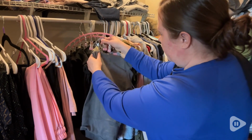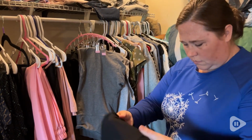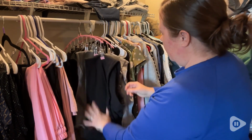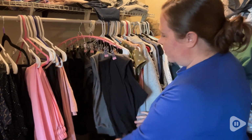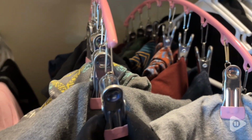Ladies, I cannot be the only woman out there that has a cajillion pairs of leggings. I wear leggings every day. I wear them to work out in. I wear them around the house to do housework. I wear them all the time. And I used to just throw them at the top of my closet, but now I have this amazing organizer that keeps everything right where I need it.